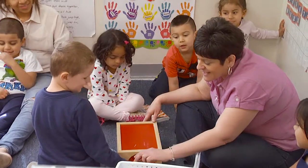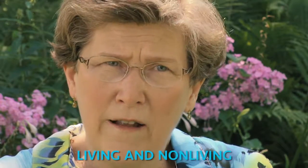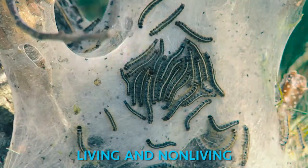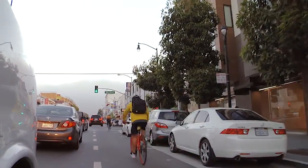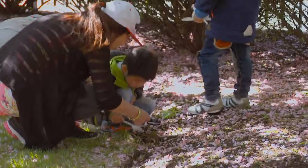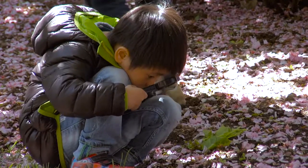From there, we started talking about things that are living and things that are non-living. Children get this idea that living things move, but then there are non-living things that also move. Cars move. Kids seem to understand that cars, even though they move, are not alive. So they could have wonderful discussions about what is the difference between something that's living and something that's not living.